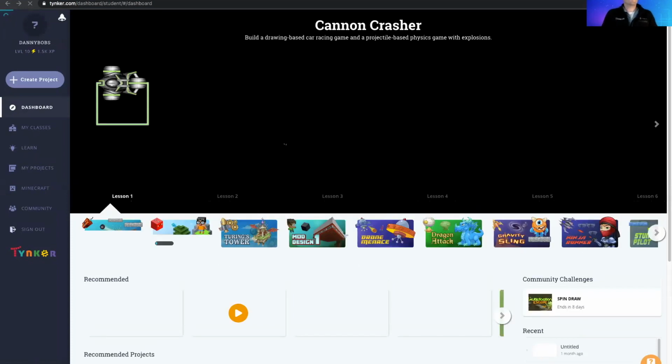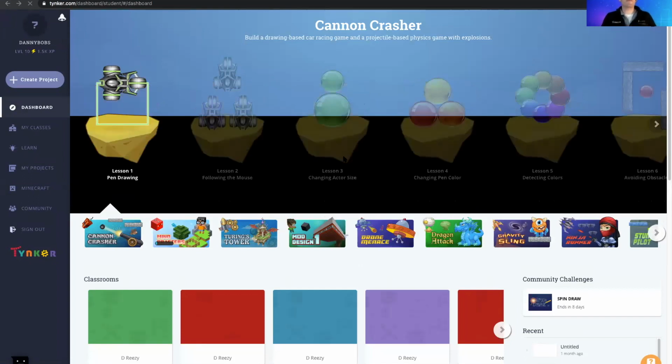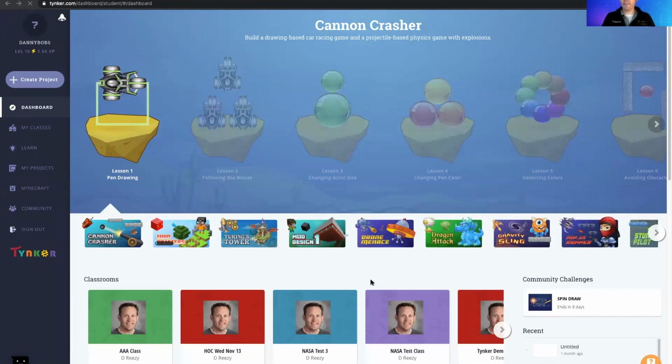All right, so this is my student dashboard, right? This is my dash. Lots of stuff here. Try not to get distracted, right? I know when you log in first to Tinker, sometimes students might even see a little survey there that asks you if you're a beginner coder or whatever. Go ahead and click on those answers and get through that. And then you're going to go over here to the My Projects area.